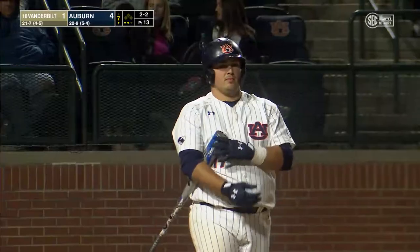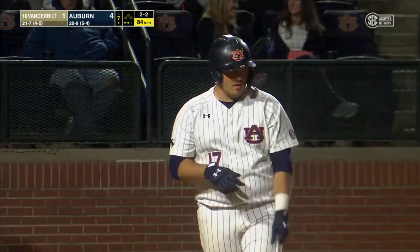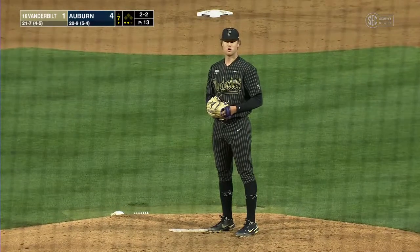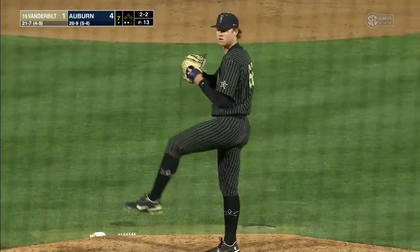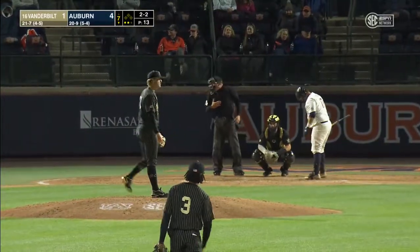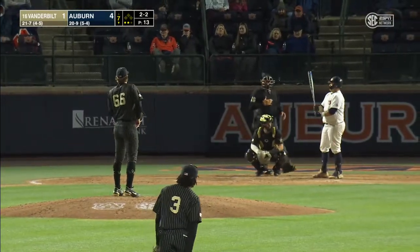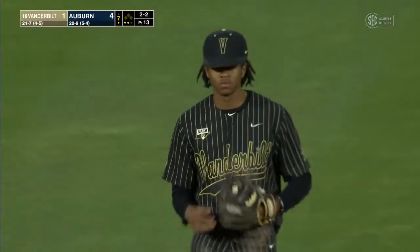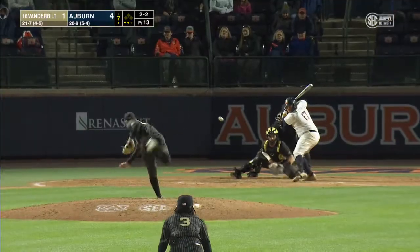I can't tell you, if you got a guy that takes 30 seconds in between pitches, your defense just starts settling onto their heels. And all of a sudden there's a couple errors and you wonder why, because you're giving your defense just way too much time to sit there. These guys are working so fast that DeShera's had to call timeout twice now.